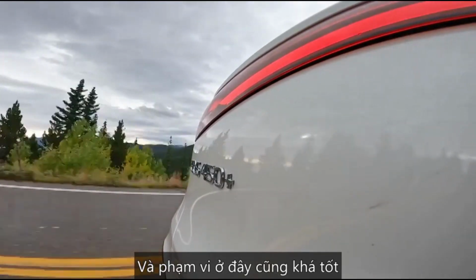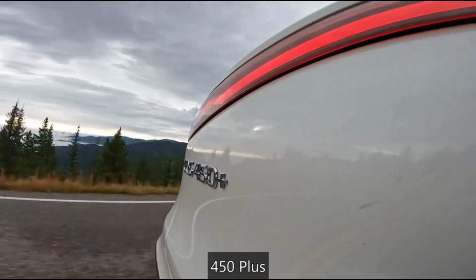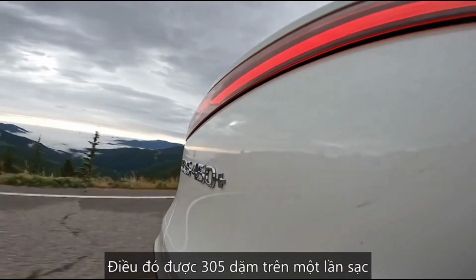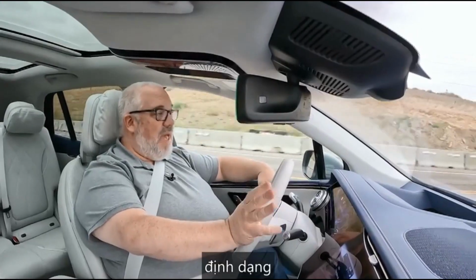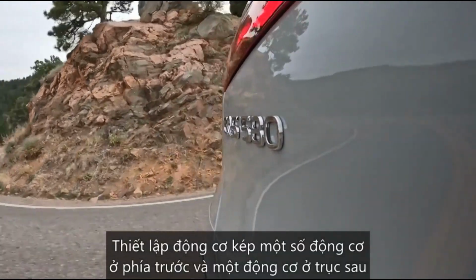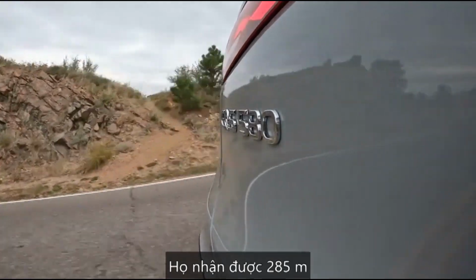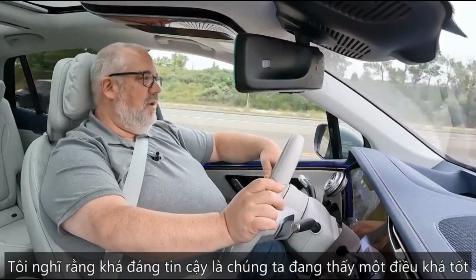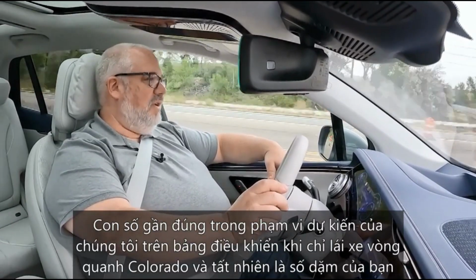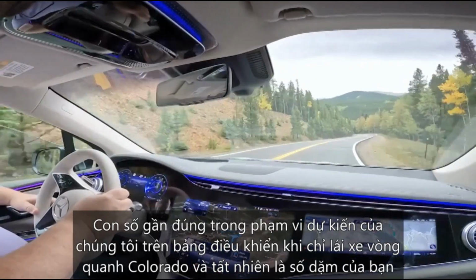And the range on here is also pretty good. The base model, the EQS 450 Plus, gets 305 miles on a charge, whereas the 450 4MATIC and the 580, both of which use dual motor setups, a motor on the front and a motor on the rear axle, get 285 miles of range, which I think is pretty much believable. We're seeing a pretty good approximation of that in our expected range on the dashboard, just driving around Colorado. And of course, your mileage may vary.